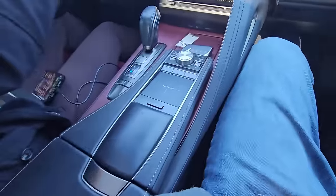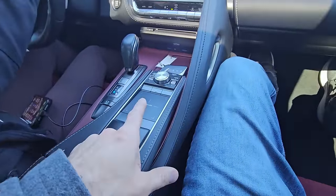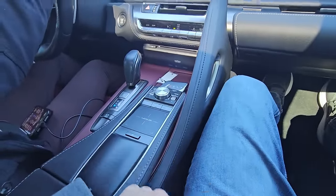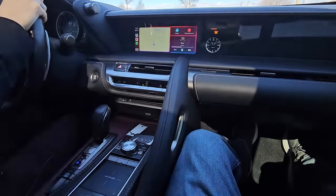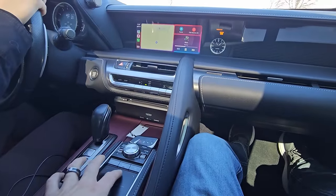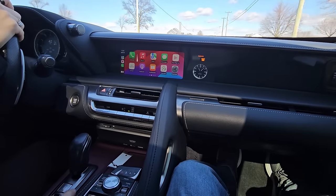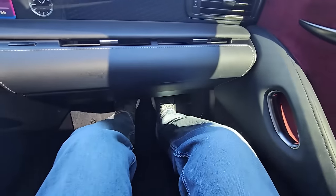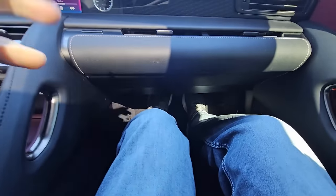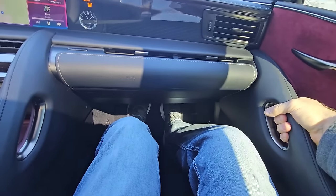The one thing everybody said in the reviews is you'd hate this trackpad, and it's honestly easy to use. I mean, it's not a touchscreen, but honestly, this thing works really good. This is perfect for me when she drives. I can just hold on for dear life.